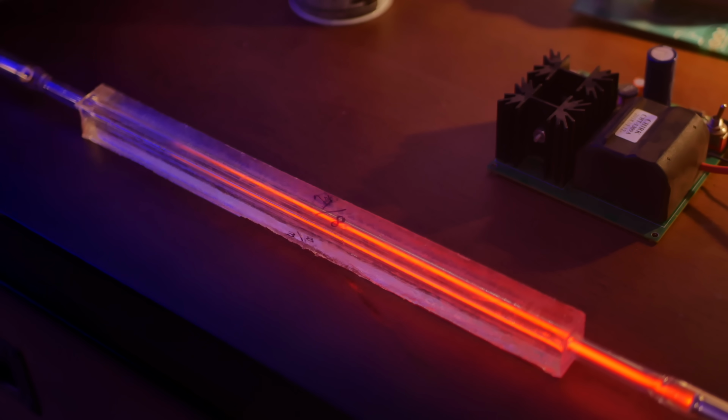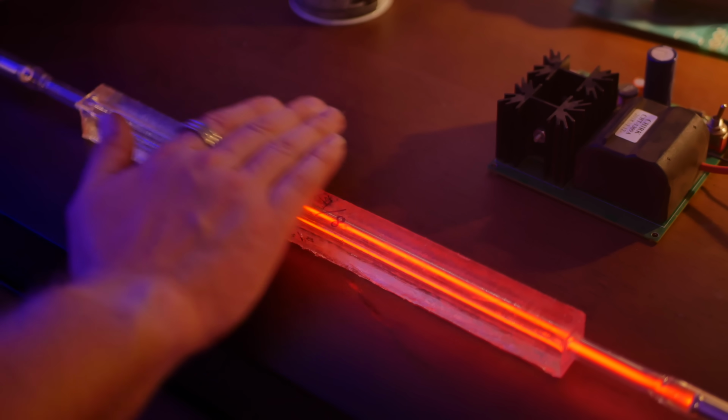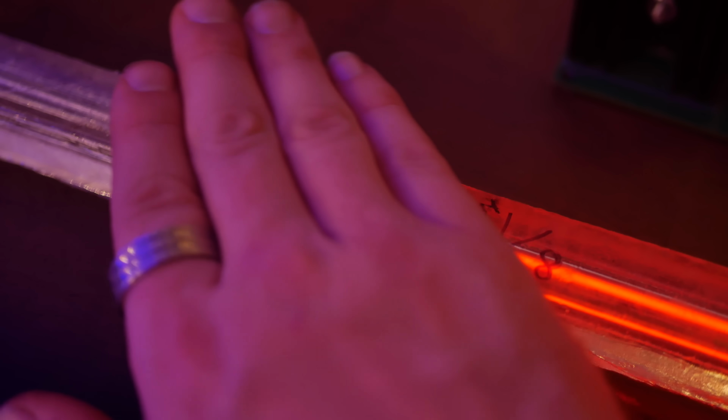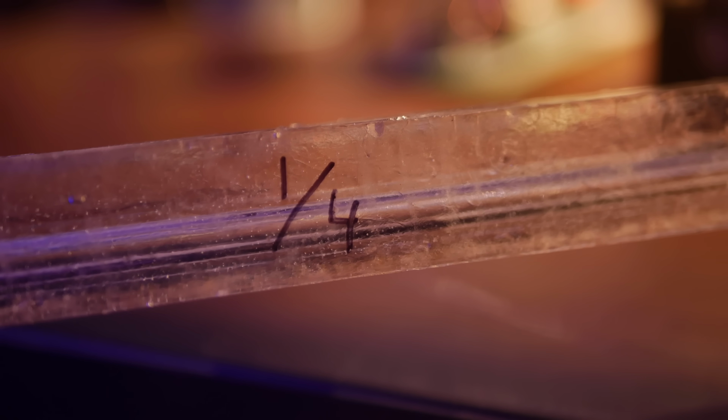One side covered with 1/8 of an inch of resin, another side 1/4 inch, and lastly 3/8 of an inch. First up was 1/8 of an inch. Here goes nothing. Oh, yes! That is capacitive coupling at work. That's incredible. Next, I tried a 1/4 inch.